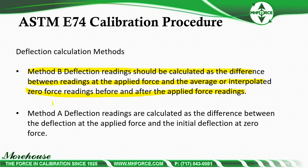And then you have method A. Because people in the field said we're ignoring the trailing zeros for the class A type devices or for calibration of testing machines, they came up with this method A, where deflection readings are calculated as the difference between the deflection at the applied force and the initial 0 force. What's important about method A: 99% of our customers are using method B. It's pretty standard in most industry.